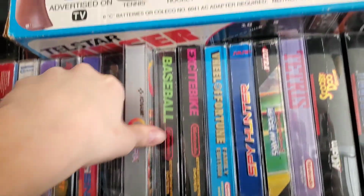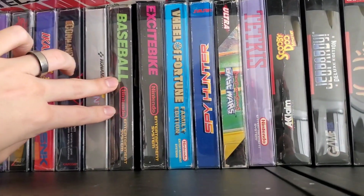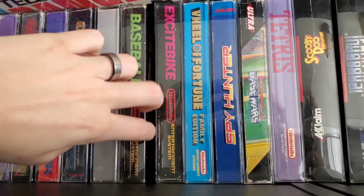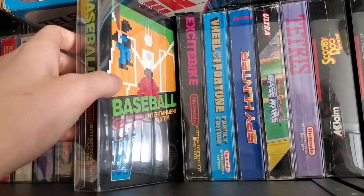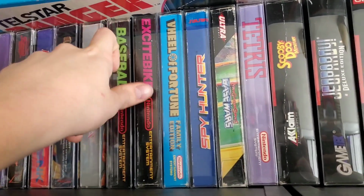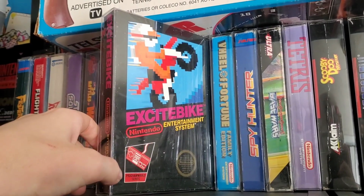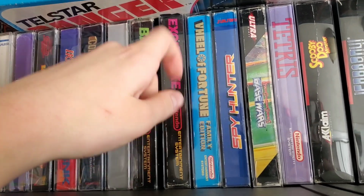And it's really hard to put back in because I've got my Telstar Ranger box sitting on top of these, which is probably not the best idea, but all these games have these plastic protectors around it, so they should stay in pretty good shape. These are the two black box games that I have. I have Baseball and Excitebike. These were games that came out at the NES's launch, so I'm very happy to have at least a few of them complete in the box.